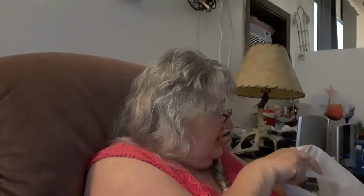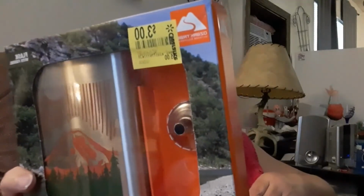Then I got a couple of items that were not in the holiday stuff. I got this just because it's kind of nice to have, not to drink alcohol out of, but look, $3. If you're going to want to carry some kind of fluid to ignite fires with when you're out hiking or something, and you want something small that's going to seal tight, these work wonderful. $3 on clearance.